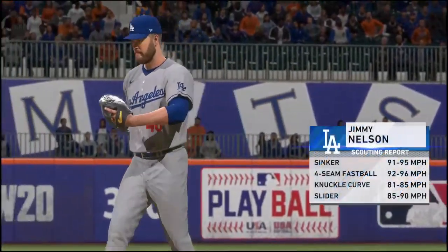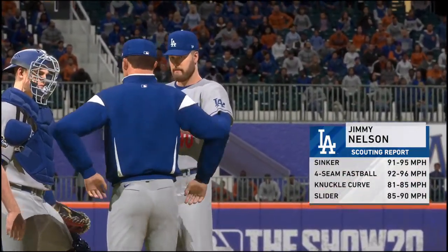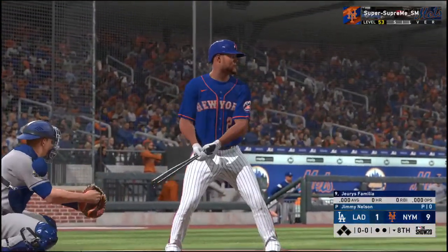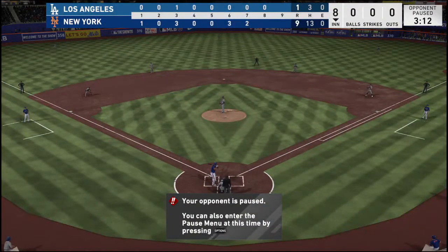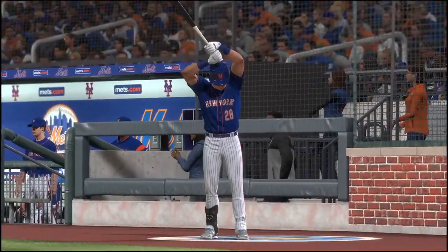Jimmy Nelson comes on to pitch now, hoping for better results than the other arms that they've run out there in this one. Stepping up now, Jeurys Familia, and he's getting his first plate appearance here in the 8th after entering off the bench just a little bit ago.